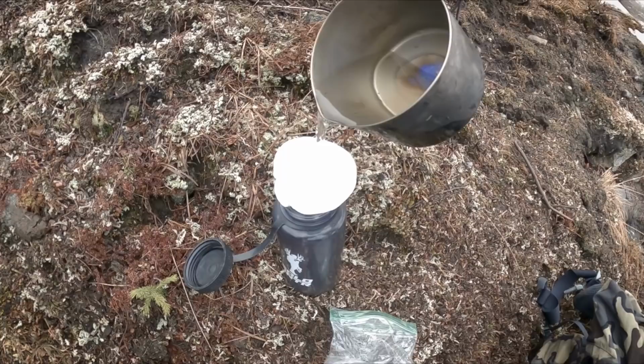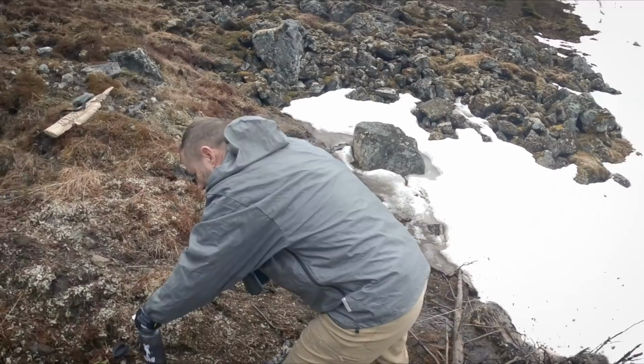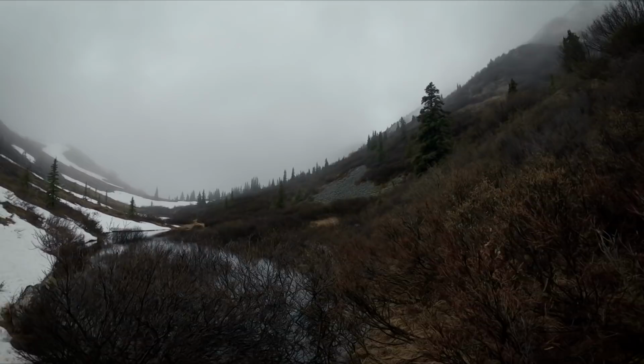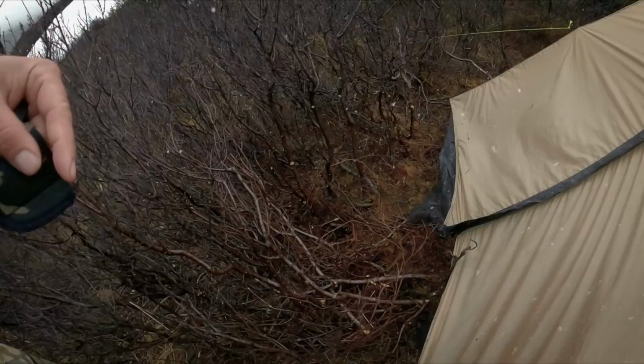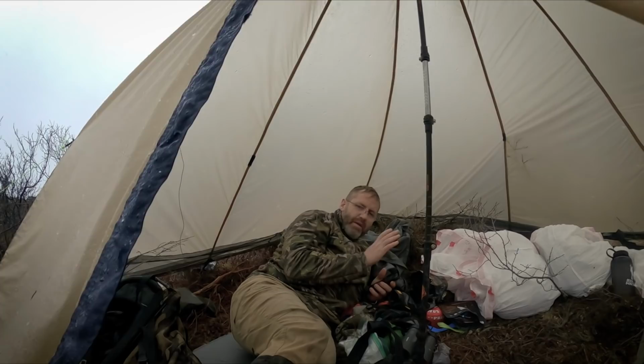Beautiful. Get a rabbit shape. There you go. I'd drink that straight. I wouldn't even filter it. Oh, there's our gate. Yeah, man. It's our breakfast-making gate.